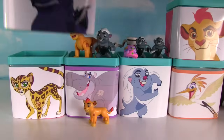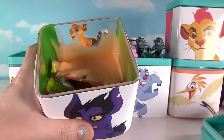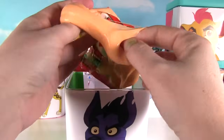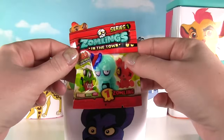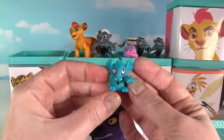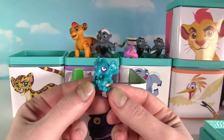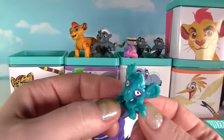Sounds good. Time to see what Junja has in Junja's surprise blind box. Oh no, Junja slimed us! Oh! Ooey gooey slime and a Zomblings bag. Let's see what little Zombling we got. We got this crazy little Zombling named Scrat. It looks like a crazy rat zombie. Ooh, zombie rat, zombie rat.